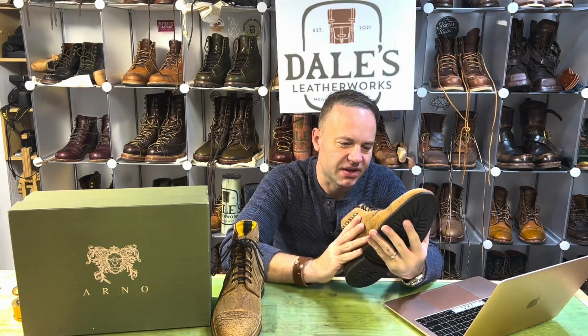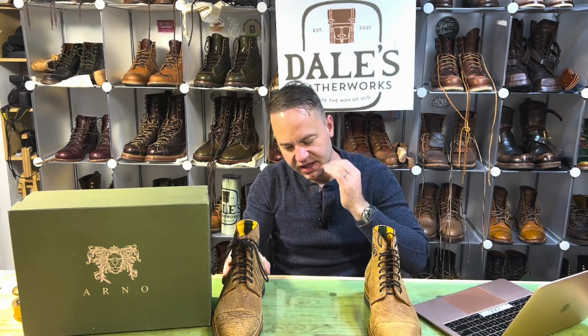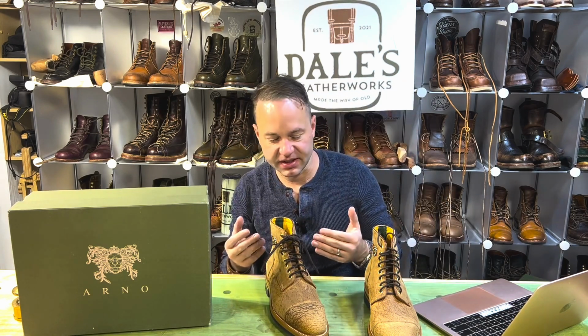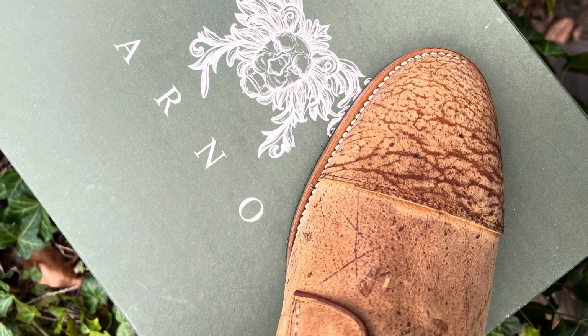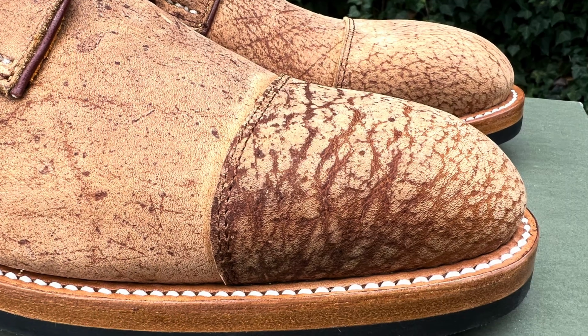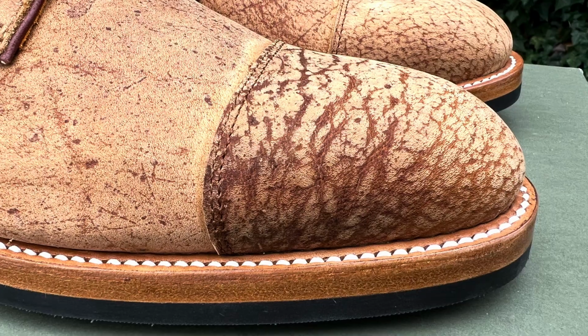And the KUDU leather itself, I've reviewed a lot of KUDU, and it's got a really nice sort of dry feel to the hand. That's because of the nature of the open pores on the surface. And then, wow, looking at the right boot is definitely my favorite of the two. The toe on the right boot is so gnarly.